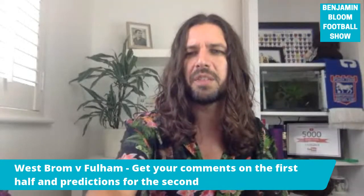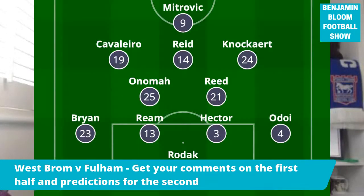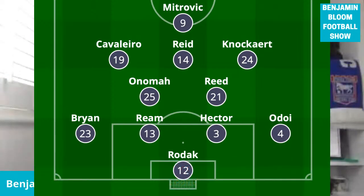Just quickly, we spoke about the team shape at the beginning and wondered how attacking Fulham would be. It was the 4-3-3 rather than the 4-2-3-1 that we maybe expected there. Harrison Reed sat on his own with Bobby Reed and Josh Onuma circulating in front of him. More of a front three up the top there.